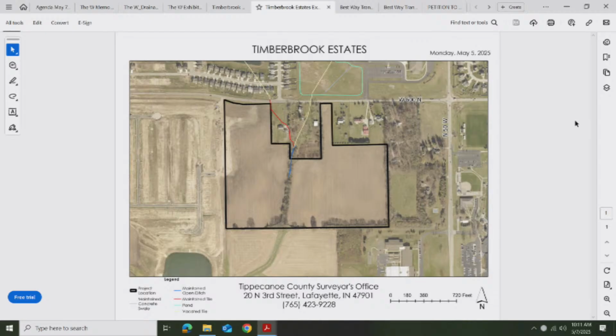Is that in the northwest corner there of the Oasis property? It would be. So you see the ditch flowing south through the property. It would be southeast of that ditch, right? So the ditch actually bisects the Oasis property as well. Right. But yes, just adjacent on the east side of that ditch.